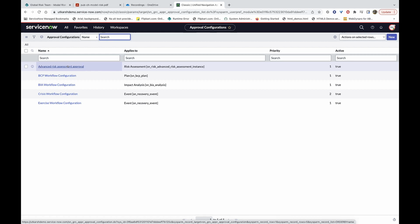Absolutely. One of the new features that we released in the March release was delegation of risk assessment. So you could actually delegate your risk assessments to other stakeholders in the organization. And because we have moved to what we call a platform approval engine, it also offers all those new features like delegation and approval over email. So all that now works even for risk assessment approvals. So you can absolutely do that.